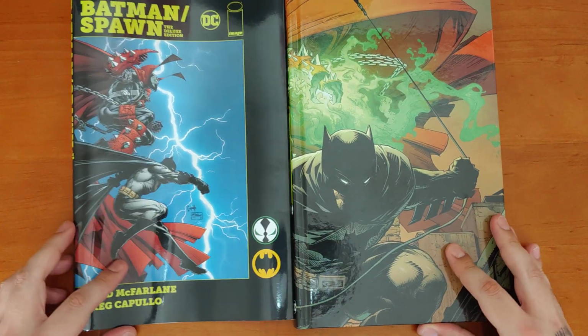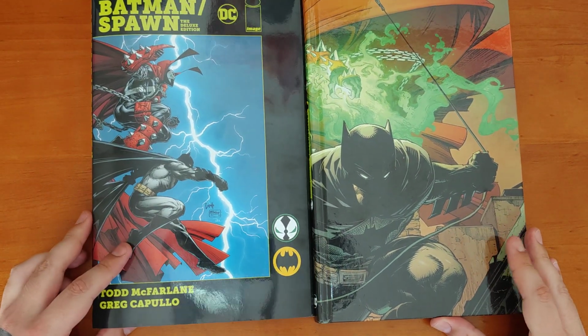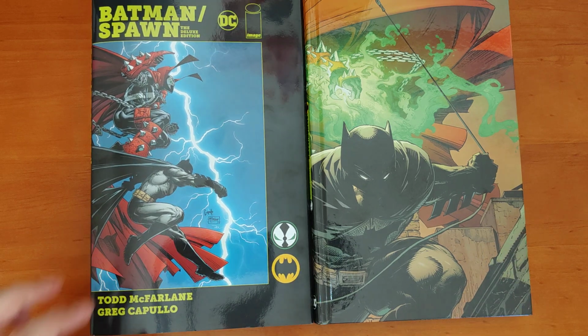Batman Spawn the Deluxe Edition hardcover. It's not really too much more you can say. If you're a fan of all the artists and creators involved, this is great. The stories aren't the worst thing or anything like that. They're just what you'd expect. It's kind of like two alphas just butting up against each other. It's like you've got your action figures and they're just going for it. It's getting them together and everything else is secondary. But in terms of bonus content and stuff like that, it's just fantastic.